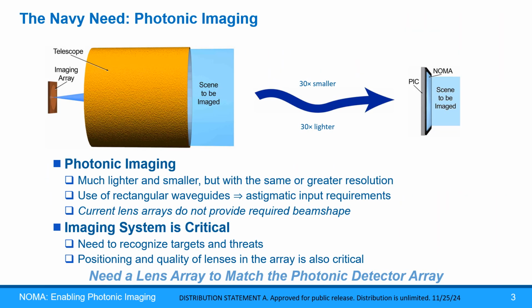The Navy is transitioning some of its sensor systems from traditional imaging, using telescopes and lenses, to photonic imaging. As can be seen from the images, photonic imaging is much smaller and lighter. In this case, we predict that the NOMA will be used in a system that is a factor of 30 smaller and lighter than a traditional imaging system with the same resolution.